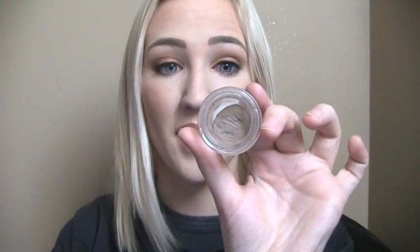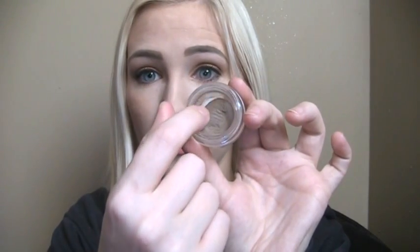Next is my Anastasia Dip Brow. So happy about this one. I'm going to show you. I don't know how well you're going to be able to tell, but I have technically hit the bottom of the jar. That's what all this over here is. This is the bottom of the jar.